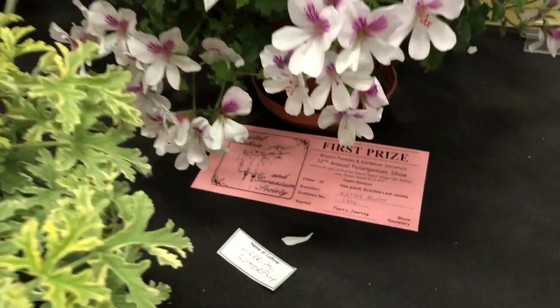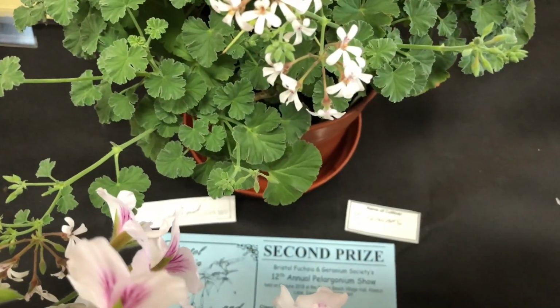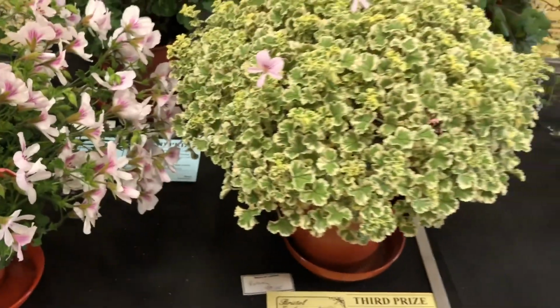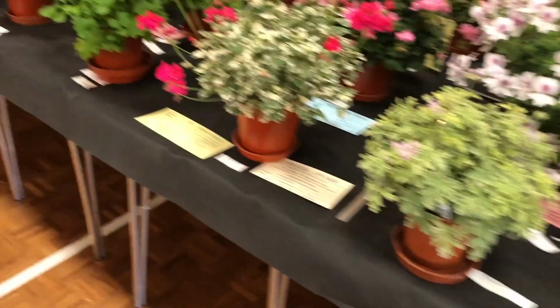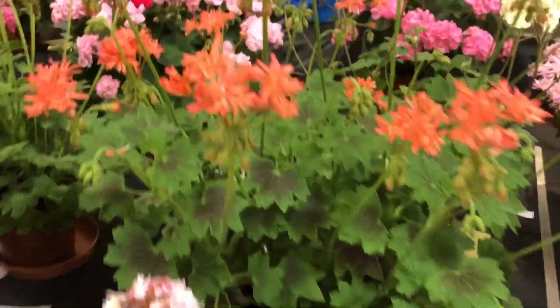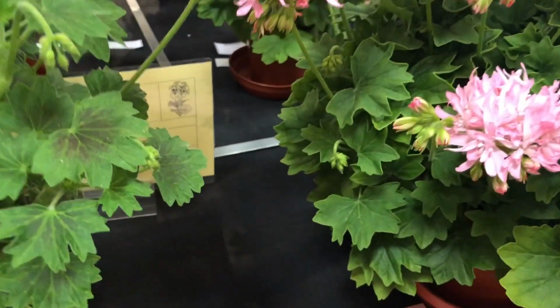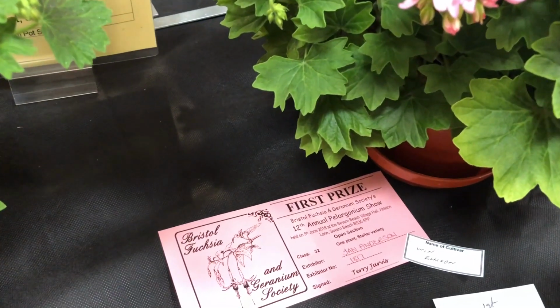Lots of bloom. Of course, in judging terms, the blooms don't mean so much as in many of the other classes, but there are some really good scented varieties there, doing very well. Making very good shows this year. I think these scenteds did like the cold winter that we had, and so there are some really good examples there of scented leaf varieties. Moving on through, I think this was the scented. I'm trying to find the label there of the class. Yeah, one plant of Stella, and that was a plant of Wyn Ellison, grown by Ian Anderson. Good example there.